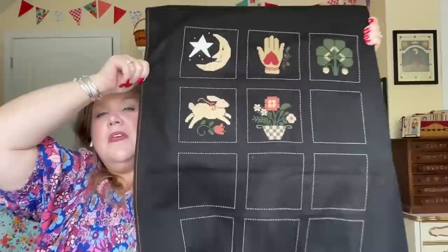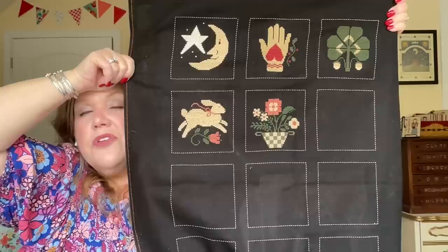I haven't totally figured out what I'm going to do yet, but I do like these. I'm stitching it all in the same colors as charted, on black even weave. So there you go.